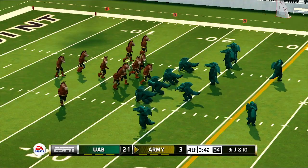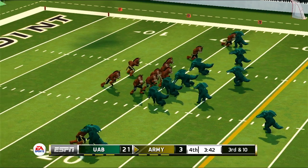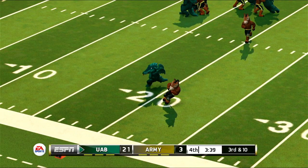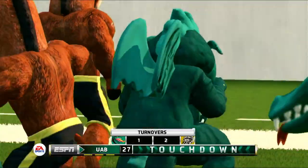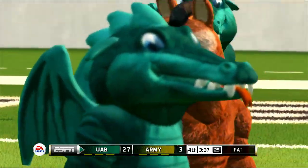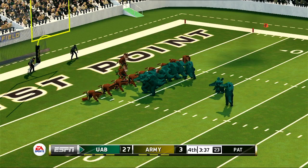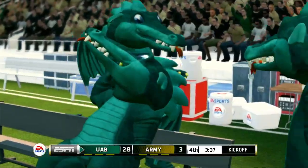Mike 51. Mike, here we go. Passes to the right. It's picked off. Touchdown, Blazers. Splits the uprights with the extra point.